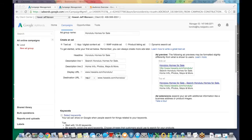So let's see. Just getting the Honolulu search results here. While she's getting that, we set it up with different text. She's just running through this. We're not doing exact ads; she's doing this for demo purposes, but she's showing you that you can set up 2, and you should set up 2 different landing pages. All right, go ahead, Kendra.